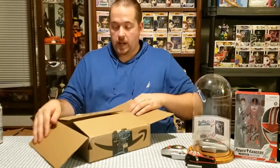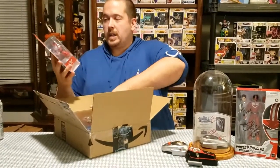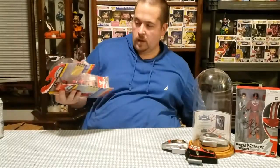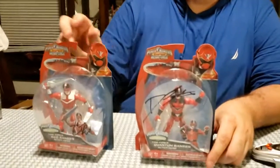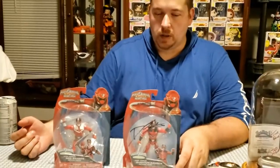So this first one is kind of a nice little thing. None of these are new, but it's who signed them that makes it kind of cool. And the figures are actually in really good shape, because I don't think I ever remember seeing these figures. These were, I think, early 2010s, within the past 10 years when they did the whole re-release.